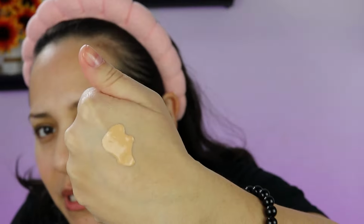Let me just blend this out. Usually I just do this with my fingers, but I'm gonna blend out with a brush as well. And I'm gonna use the e.l.f. foundation blurring brush. See, the formula is interesting. It's a little goopy on this, but it's almost like I said, almost like a serum. It's not super fluid where it's dripping down my hand. All right, so light medium again, and I'm just gonna take it and apply it to my face.